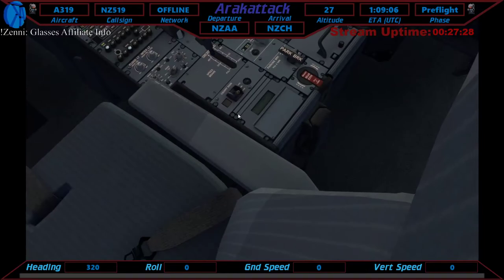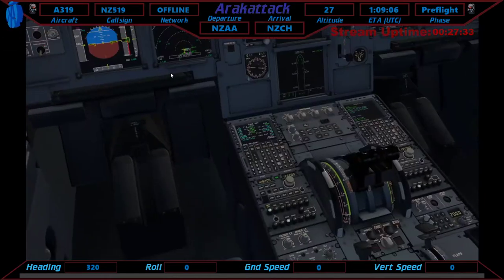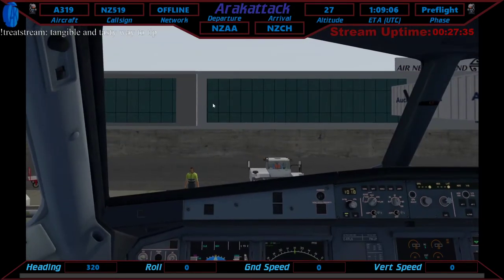ToLiss, one thing I want is your switches. Please allow me to use the mouse wheel in order to scroll them. I would very much appreciate that.